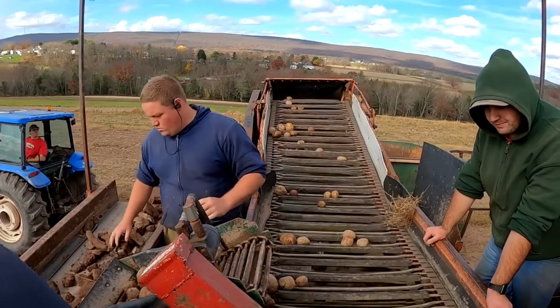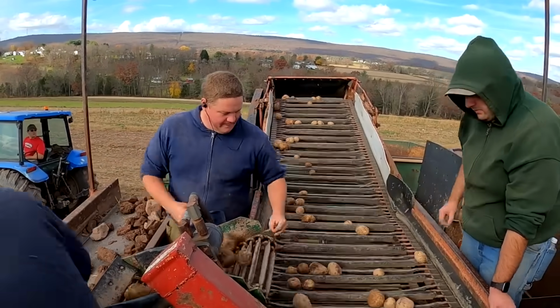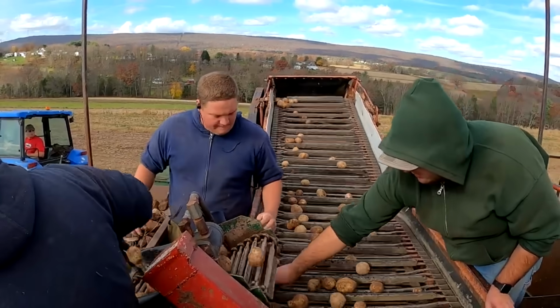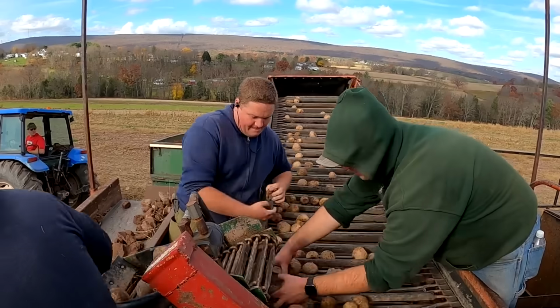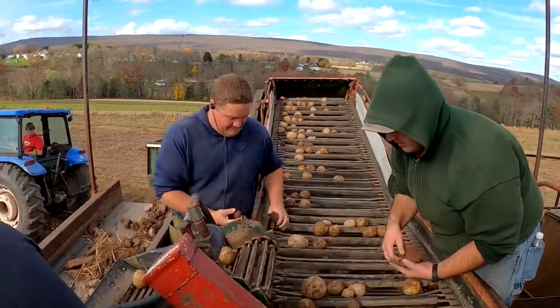Now, as you can see, there is Joel in the background. His job is a very important one. He is working on filling the wagon evenly, so he has to maintain a speed comparable with the harvester so that he can get the potatoes in the right sections of the wagon that we want to fill.